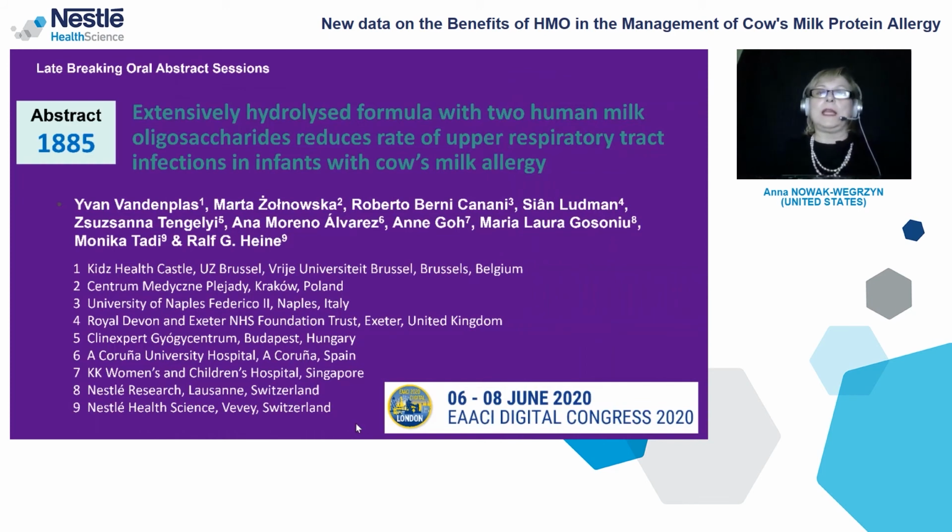hypoallergenic formula in infants with cow's milk protein allergy. Infants with cow's milk protein allergy, and in general food allergies, are at higher risk. I mean, they're more susceptible due to the sort of Th2 skewing of their immune system, the immaturity of the immune system. They tend to get a lot of infections, and they also receive many courses of antibiotics for ear infections, and they are definitely a very vulnerable population.